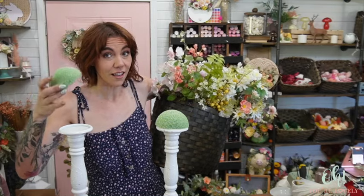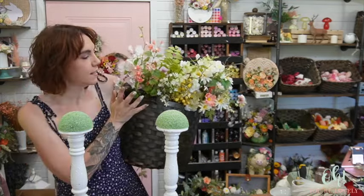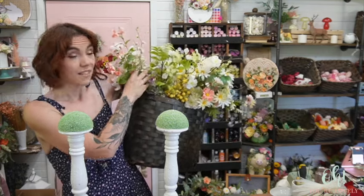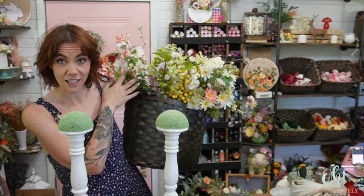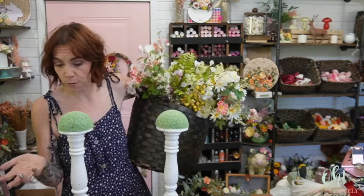I know this doesn't look like a lot of foam. You don't need a lot to still make a beautiful, like, over the top piece, which is what I like to do. And then I have all of these different silk flowers that I have collected over the years, and it's so pretty just in this basket, but I think we're gonna use this stuff as the greenery and coloring, and then we're gonna add in our wood flowers.